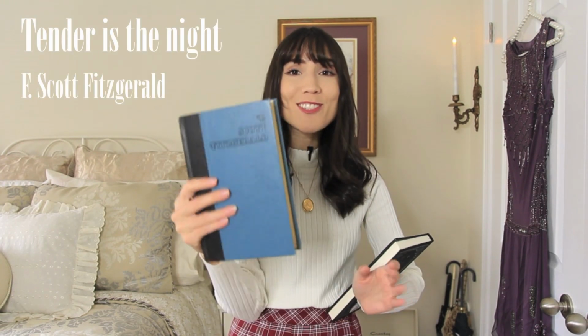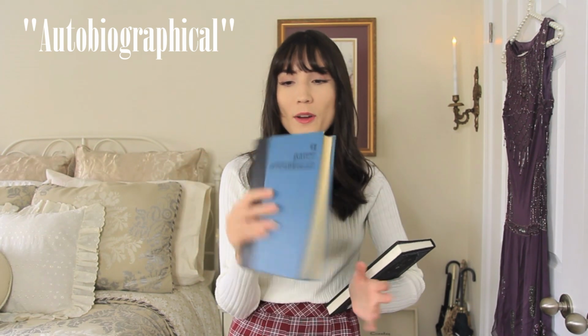The next book that I have is Tender Is the Night by Fitzgerald, and I am so excited. Again, it's a really nice little copy. I found this at the thrift store. I don't know too much about it other than it's supposed to be more biographical about his life with Zelda, so I'm excited to do a little bit more research on it and give it a read.